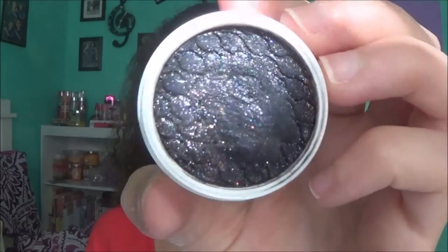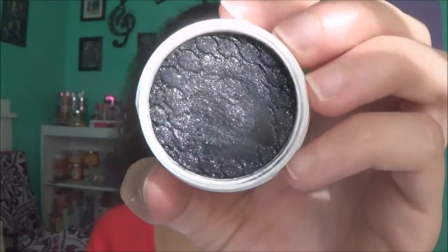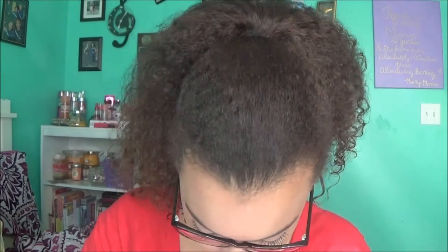Then the last one is pretty cool. It's called Roller Girl. It is a black with a ton of rainbow glitter, and it is so pretty. And I love all of these, so thank you. They're so pretty. Sasha, really? Really?